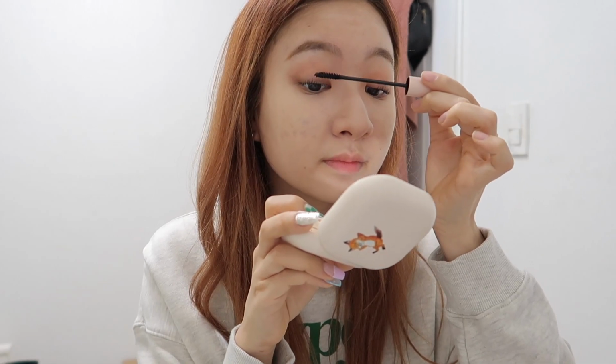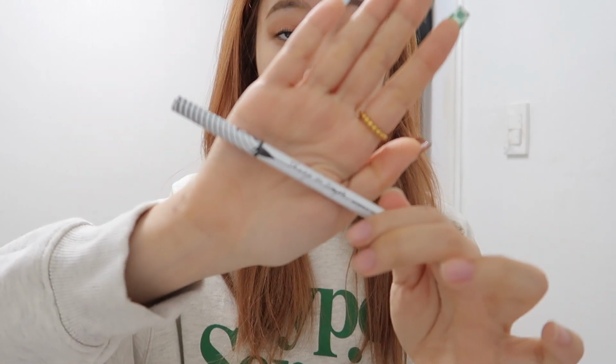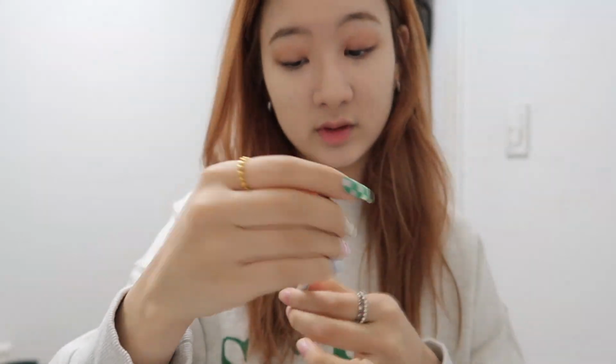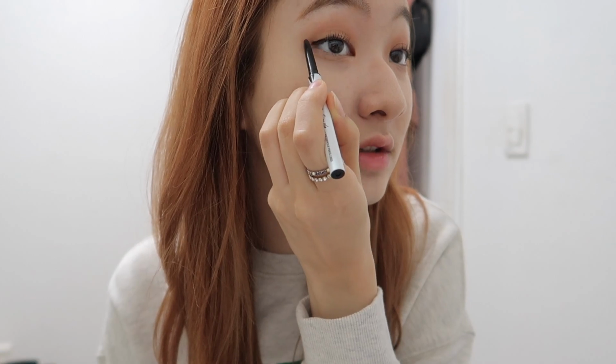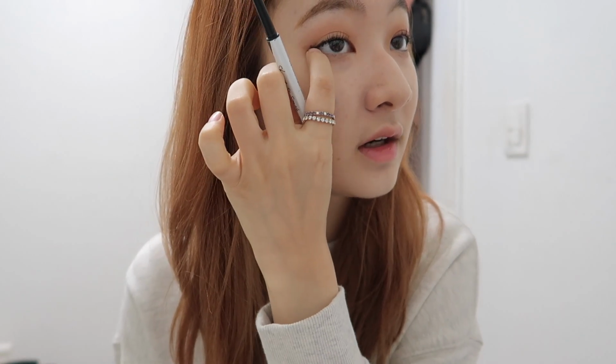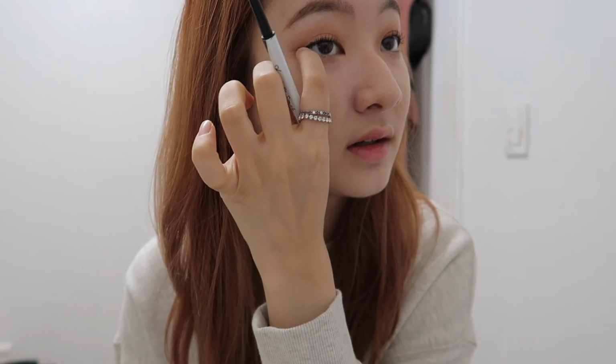Anyway, I'm gonna put this on my eyelashes. There. And also don't forget your lower lashes. I should have done my eyeliner first, but I ended up doing my mascara first. Drew my eyeliner using this one, Clio. It's a pencil liner. I like this pencil liner because it just gets the shape really nicely. So I just draw a straight line and then with my nail, I drag it out. There, I did my eyeliner.